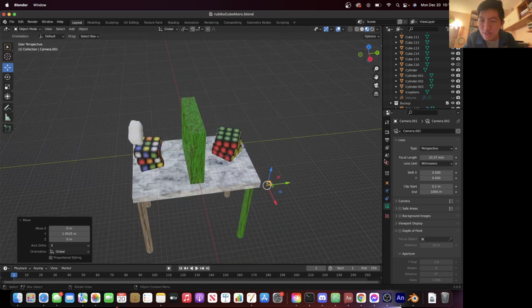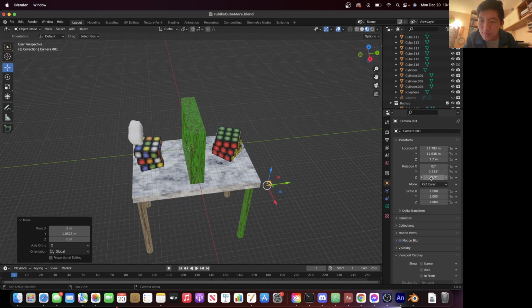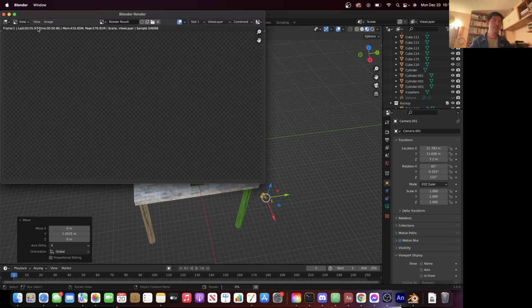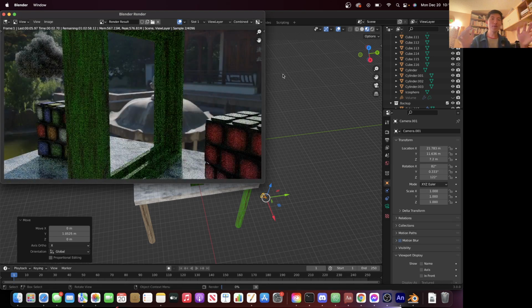So I'm going to go to here, and if I change, okay, look closely at the camera object. It's pointing to the northeast. If I move this, it's spinning, I'm spinning, yay. So let me try to get it to point to the table again, and then if I hit render, we should be seeing the same scene, but from a different angle.